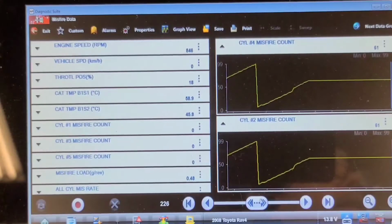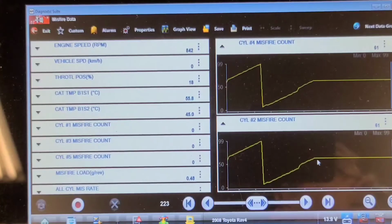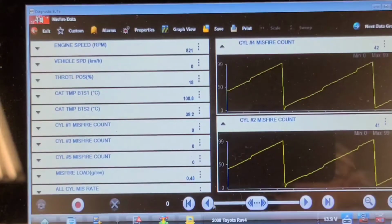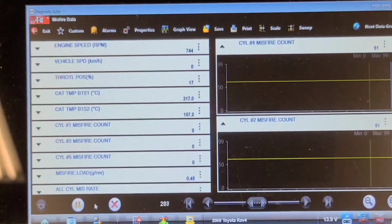As you can see, it flat lined at a cumulative 61 misfires. But it was misfiring on that startup right from the get-go. Let's shut it off and restart it. No, it's not misfiring now. That is strange. That is very strange. It's not misfiring now.